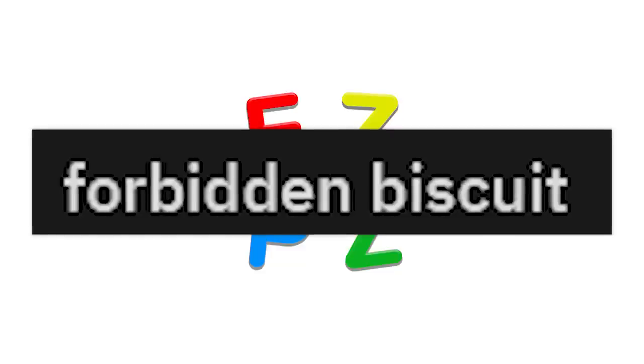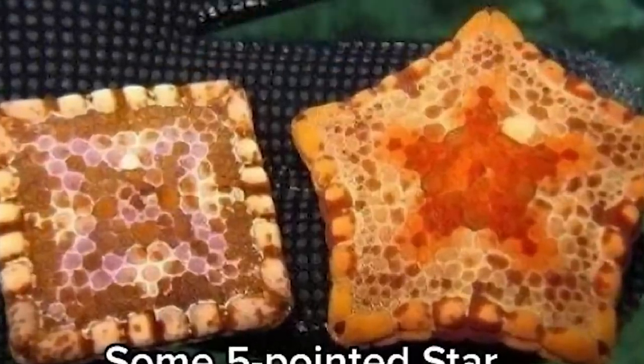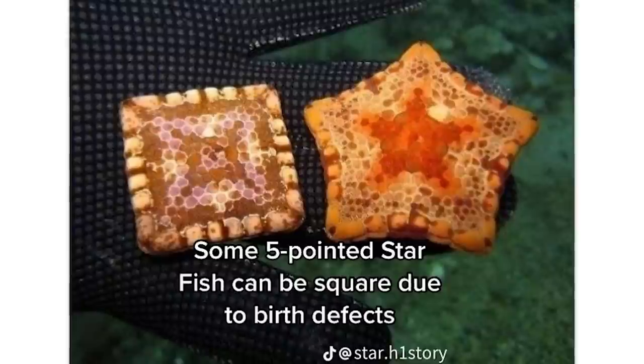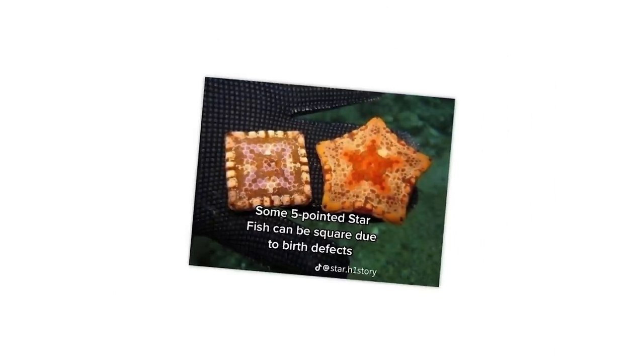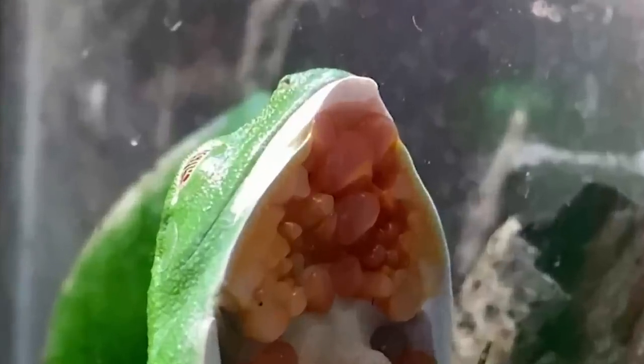The forbidden biscuit. Some five-pointed starfish can be square due to birth defects. How is it a starfish then? It's a square fish. It's crazy that those things just exist out in the world, you know? Forbidden jalapeno popper. That does not look like a jalapeno popper. Is that a frog? Has to be.